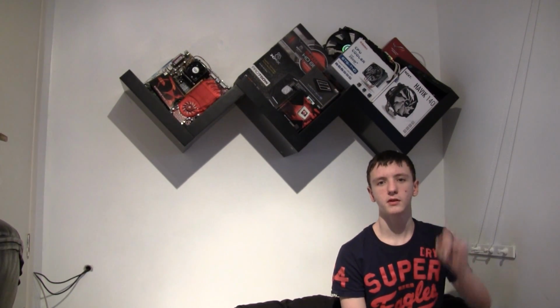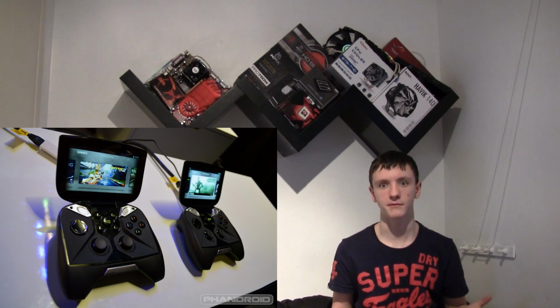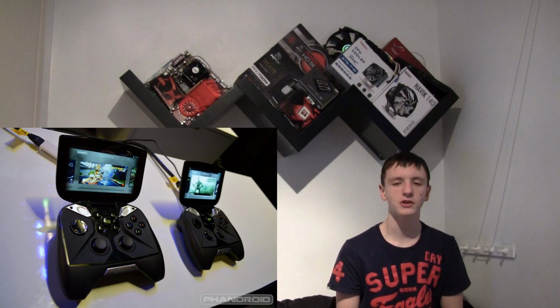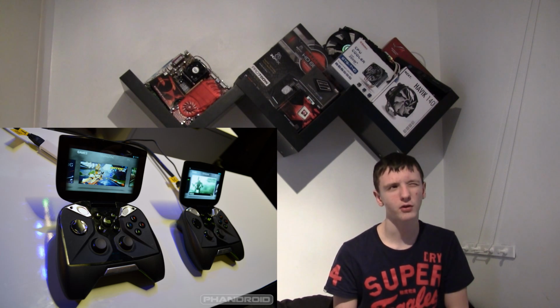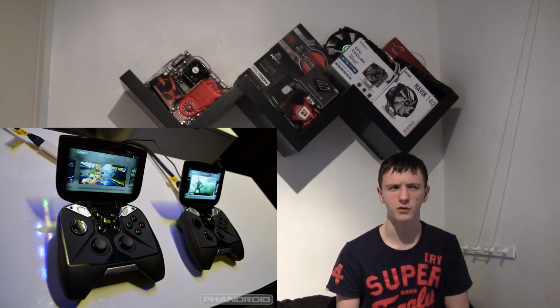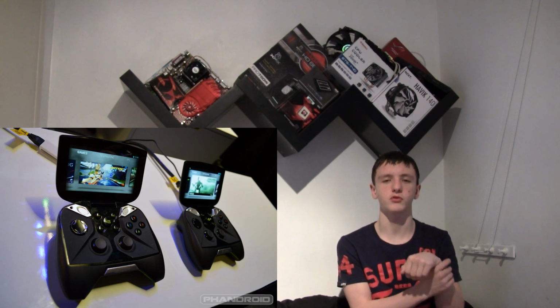Alright, so second topic is Nvidia Shield. Now the Nvidia Shield is a portable Android-based game console, obviously created by Nvidia, which incorporates a Tegra 4 processor, Android 4.2 I think it is, Jelly Bean, has a mini HDMI port in the back, audio, mini micro SD, and USB. I think it's mini USB or micro USB. Anyway, it's a handheld device with a 720p flip-up screen.